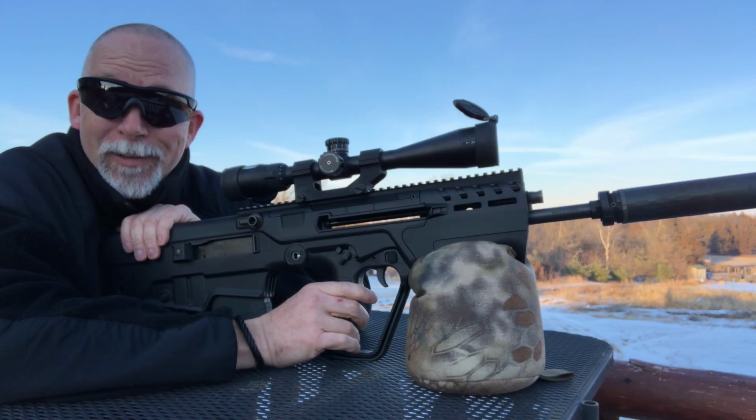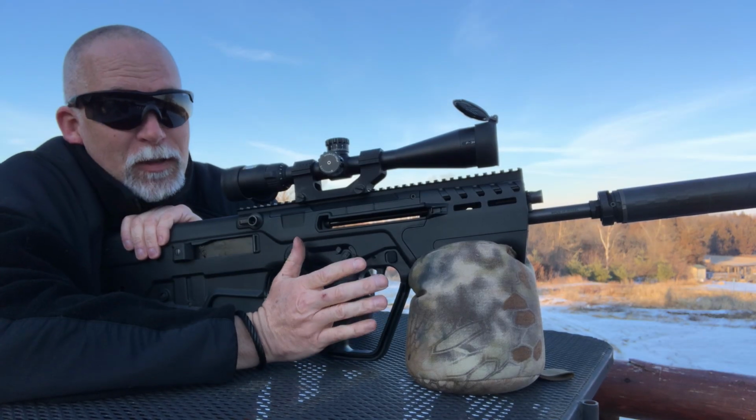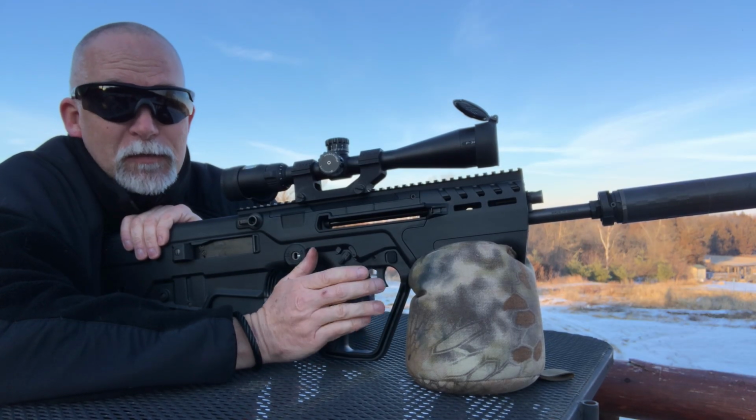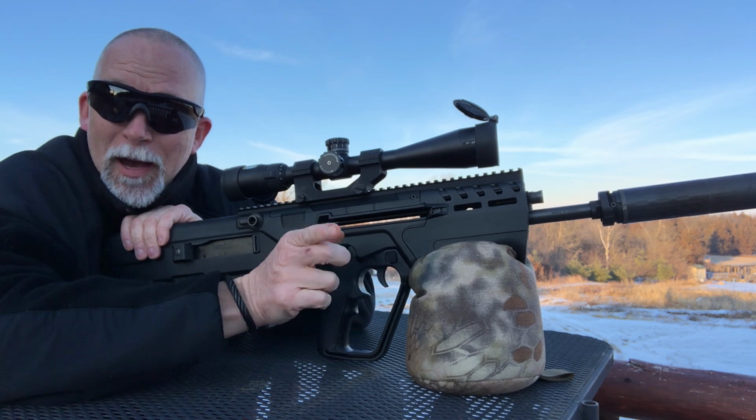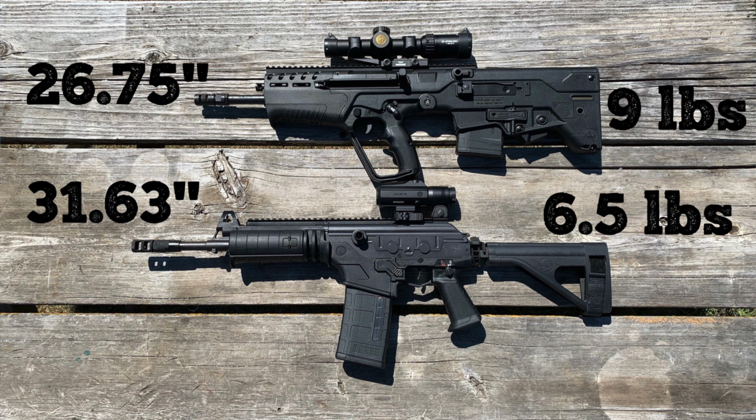So not too long ago, I did a complete review of the Galil Aces. I did actually all three calibers, including the 7.62x51. That'd probably be the closest comparison to this for, I guess, that small a package. Let's just take a quick look here at a side-by-side comparison of the two.